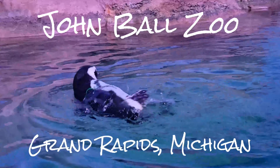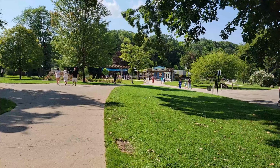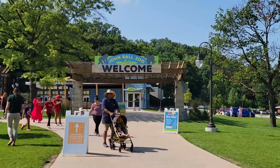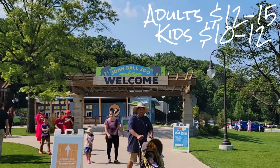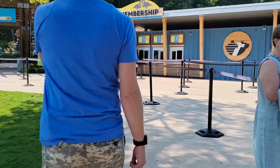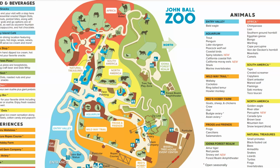Come with us to the John Ball Zoo in Grand Rapids, Michigan for cute animals and cool Lego animal sculptures. There is a bit of a walk from the parking lot to the entrance. To buy tickets, go to the right. If you already have tickets and bought them online like we did, you just pass on by and head on in. You can download their map online or pick one up when you get there.